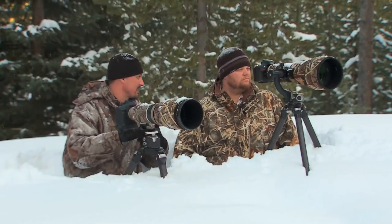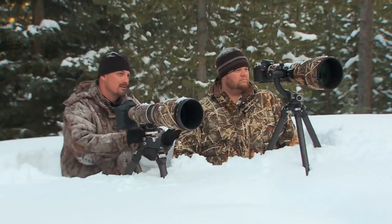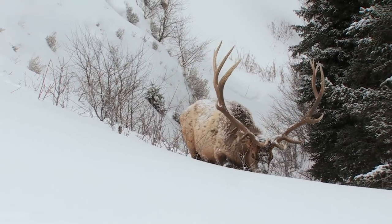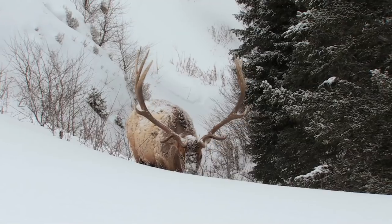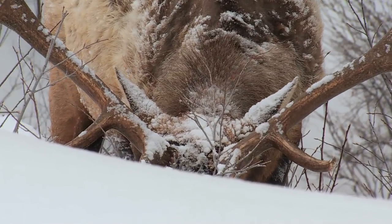And, you know, this scene right here kind of unfolded real quick. He came up out of that draw, and now he's just coming right up over this hill. This is really nice. Yeah, this is beautiful. One thing that we have to be really careful about here is the fact that we have a white sky and white snow in the foreground.